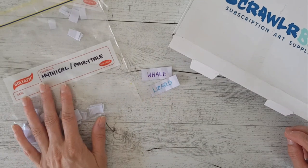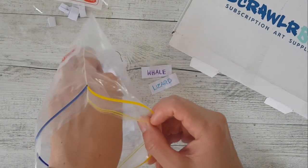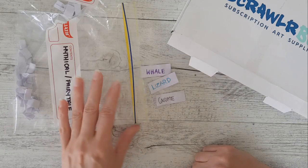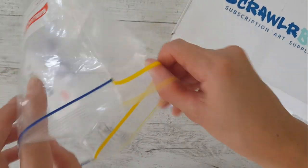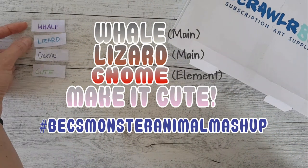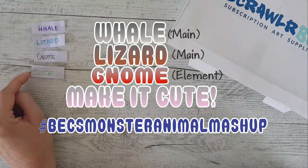All right, so what mythical fairy tale element is this thing gonna have? A gnome. Is this thing gonna be cute or is it going to be a monster? Oh, it's going to be cute. Okay, so these two are the main animals. We've got a whale and a lizard that's got to be mixed together to combine the main animal. Then it's got to have an element of a gnome. And we got to make it cute.